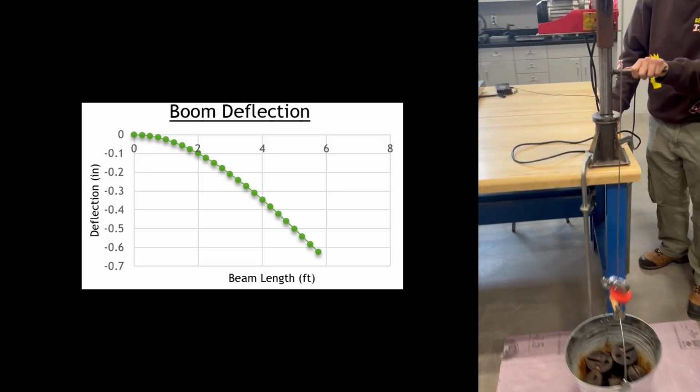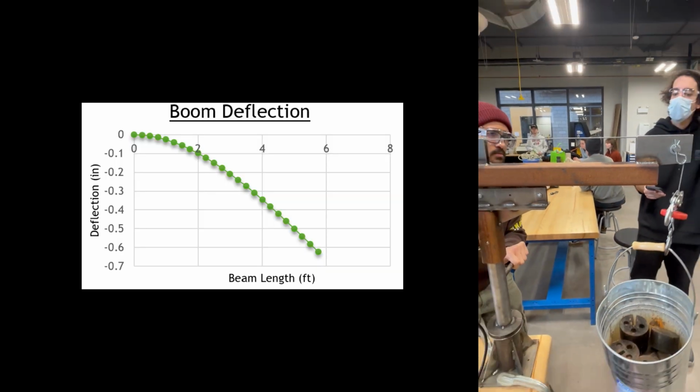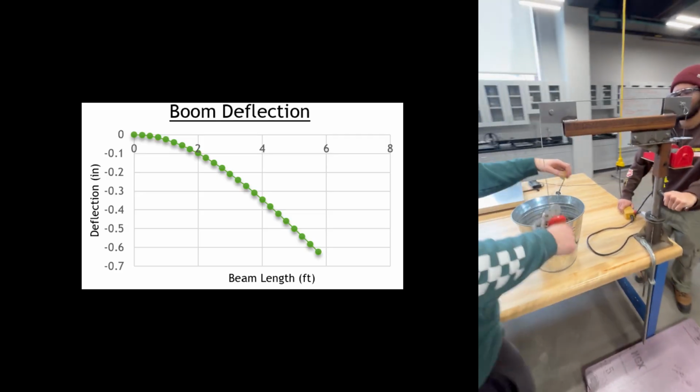The boom would only deform 0.67 or 2/3 of an inch with a factor of safety of 5 at a loading of 1,000 pounds, complying with the Canadian standards.